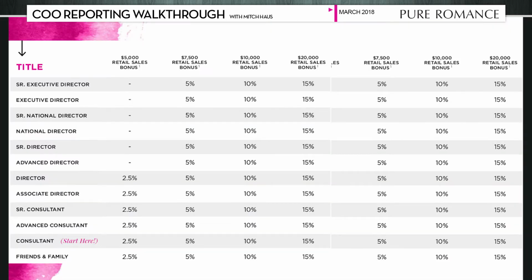So the new structure looks like this, what you've got on the screen. You've probably seen this chart quite a bit. So your recognition title on the left, and then you can see on the right all of the levels that you can receive at retail sales bonus for achieving retail sales in a given month. So anyone who's a director and below, they can get 2.5% back now for doing $5,000 retail sales in a month. So again, it used to be $10,000 to get 2.5% back. Now, if you're a director or below, you only have to do $5,000 in order to get that percent back. So next up, every single recognition title is able to get the next one up, which is $7,500.